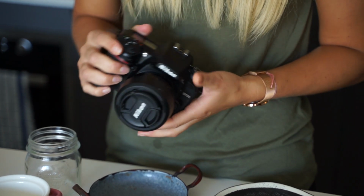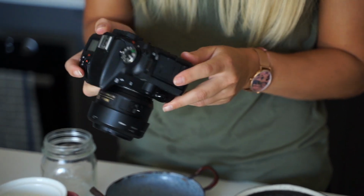Alright, tip number 2, shoot with a DSLR camera. It actually makes a big difference. Before I used to take pictures on my phone, and once I bought a DSLR camera, it really made a huge difference. You can just really get this depth effect. The crisp and clarity of the picture is so much better. I am using a Nikon D7500 for my pictures right now.